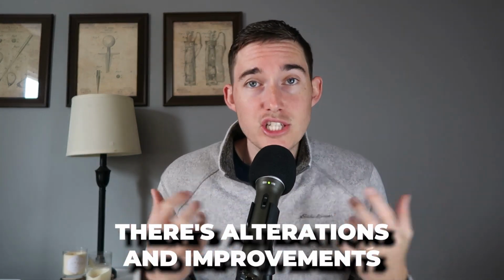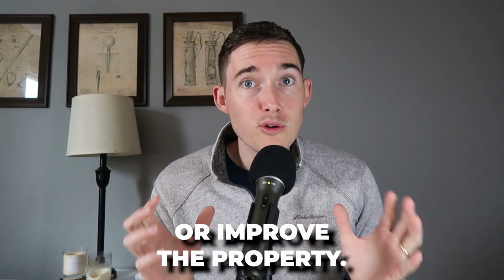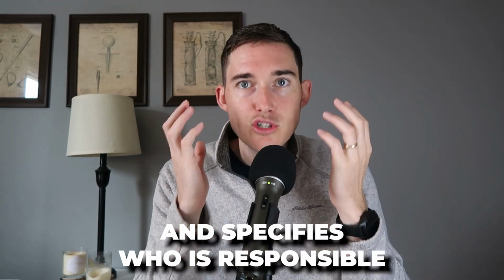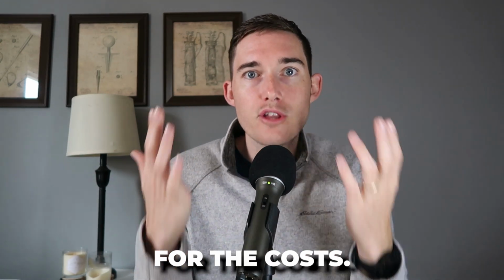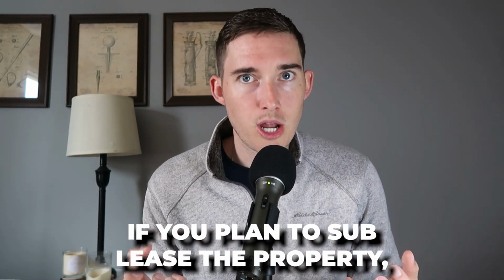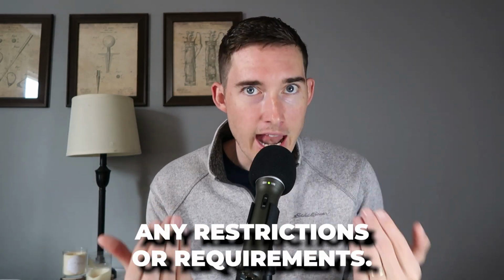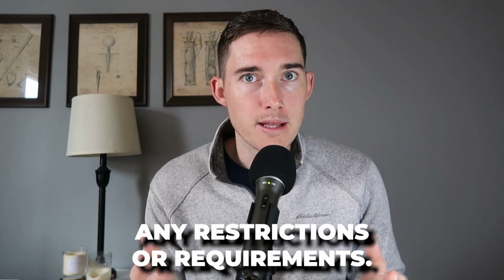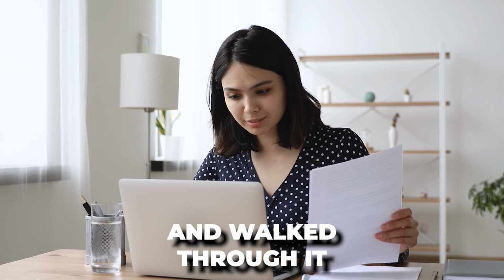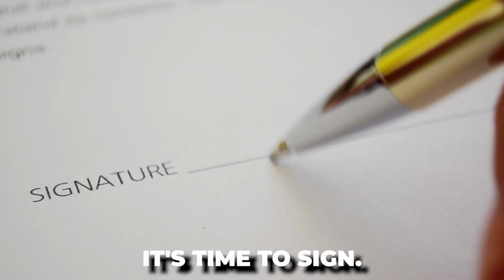There's alterations and improvements. If you plan to make an alteration or improve the property, make sure the lease allows for it and specifies who is responsible for the costs. And lastly, subleasing. If you plan to sublease the property, make sure the lease allows for it and outlines any restrictions or requirements. Once you have thoroughly reviewed the lease and understand all of the terms and walked through it with your broker and have agreed to it, it's time to sign.